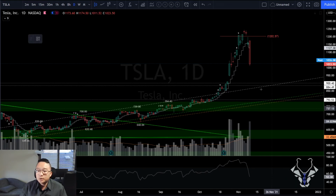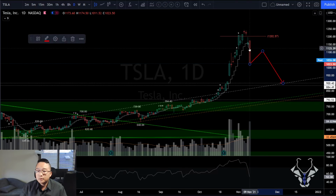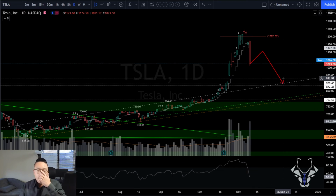So anticipation, you know, we did see a little bit too much of a bear too soon. So tomorrow I would anticipate an inside bar kind of thing coming back down. An inside bar for a few days before coming back down kind of thing. All right, so that's what I would anticipate on Tesla.